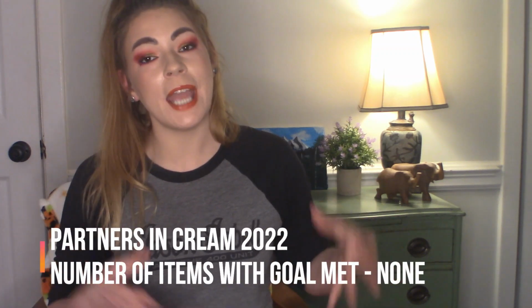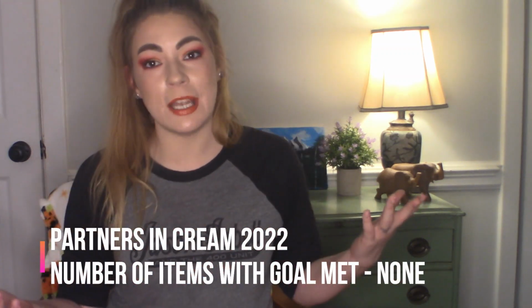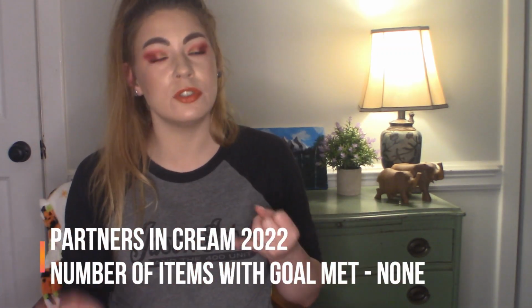Okay, so number of items with the goal met. Again, these are items where the goal was never to finish them. They either had a usage goal or hit pan or something like that. So the number of items with the goal met is 0 for Partners in Cream. However, within this project pan, I've only had 2 with usage goals attached to them. Everything else has been to finish off. So just seeing that number alone, 0, it looks like it's unsuccessful for me, but it's not.